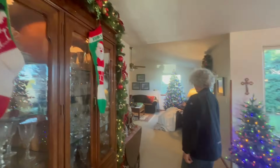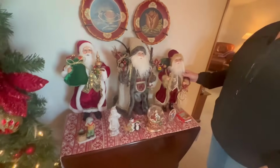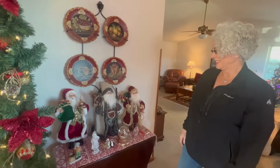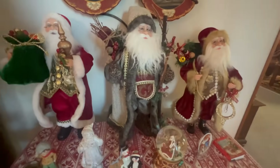Very cool. There's my Santa collection. I think I'm the only one that likes them. No, we always like to debate which one's the best. And I think the favorite is the middle one, right? I like this one, the kind of woodlandy guy.